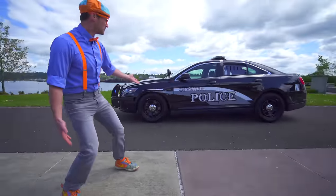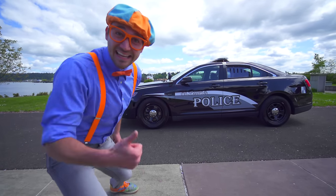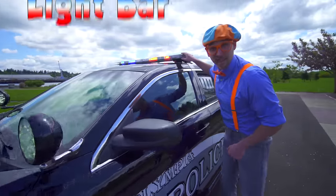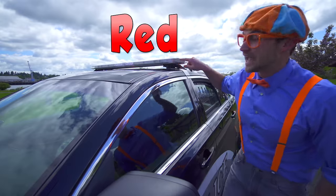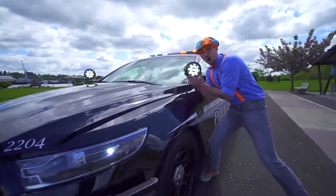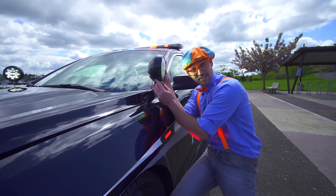What is it? It's a police car. Will you come check out the parts of the police car with me? Yeah, come on. Ooh, look at this light bar up here. There's the red lights and the blue lights over there. And speaking of lights, whoa, look at the spotlight. Whoa! It's so bright!